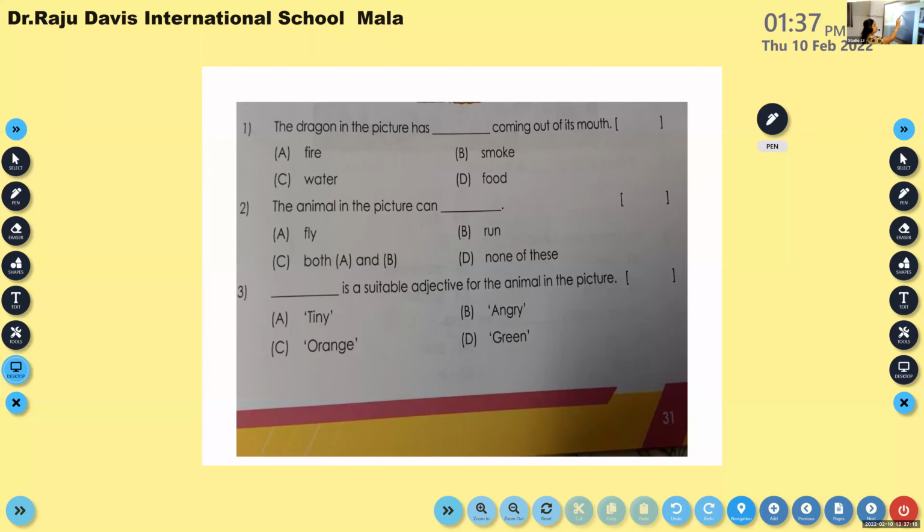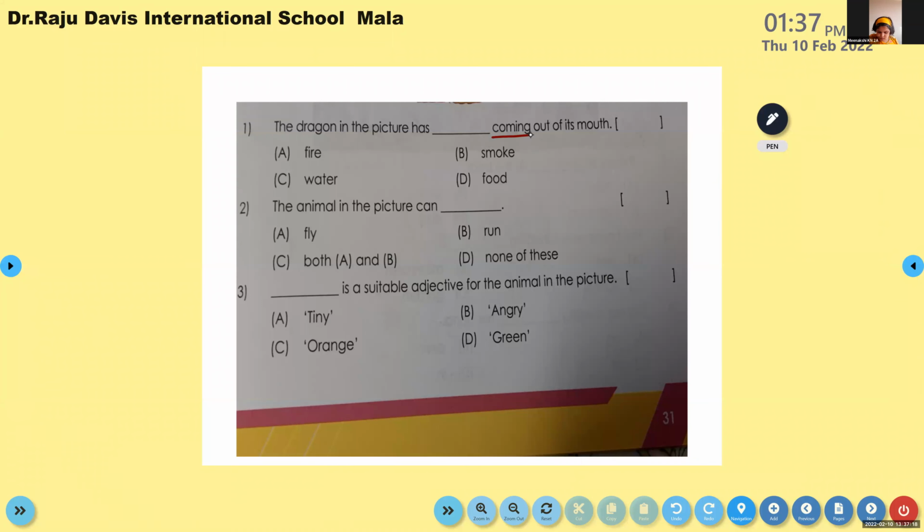What is this word? Coming, not come, coming out of its mouth. Read the options one by one. Don't be in a hurry. Option A, fire. Option B, smoke. Option C, water. Option D, food. Water. Option C, water. Smoke. The correct answer is option B.